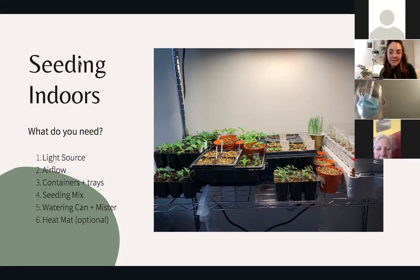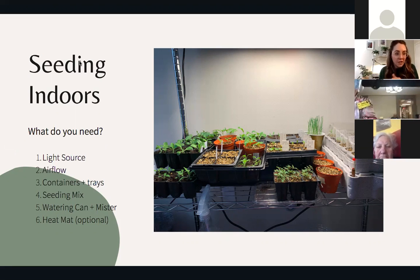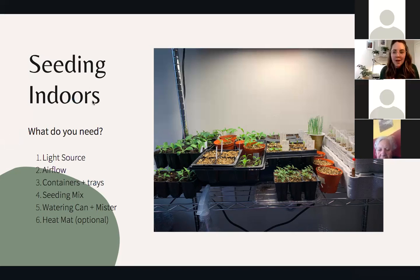So different seeds have different needs again, so keep that in mind. For example, a bachelor button seed, that's a nice cornflower, needs to germinate in complete darkness. So what I've done is I just put a darker piece of paper over top of them to let them germinate in the darkness. And then other seeds need that full light exposure as well.